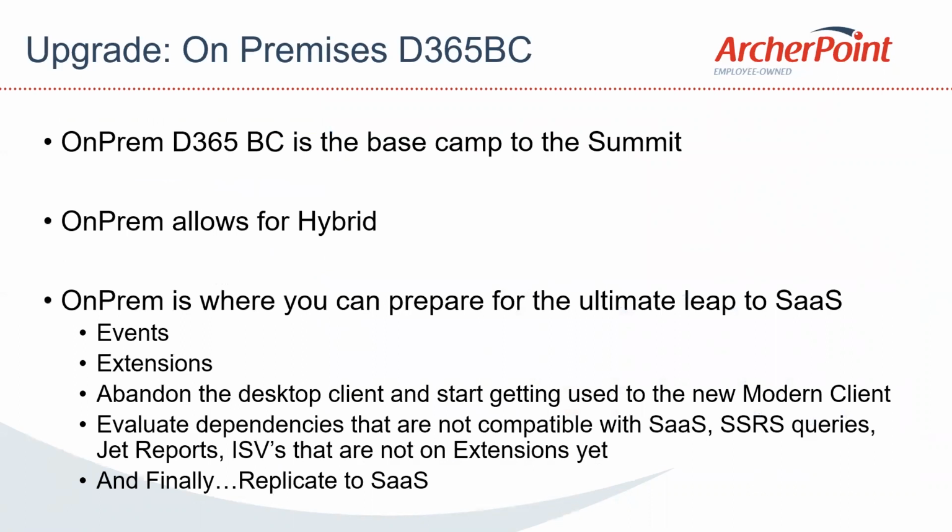And these are just the list of things that you need to take care of before you make that ultimate leap to SaaS. You definitely have to be fully evented. You definitely have to have everything published as extensions, your ISVs, and all your mods. You also have to realize that in SaaS, there is no desktop client anymore. The modern client or the web client is the client that's available in Business Central 15 or later. So you definitely want to be aware of that. 14 is the last version that has the desktop client and the web client. And 15 and beyond is the modern client, or what we call the web client. So you definitely need to make sure you're aware of that.